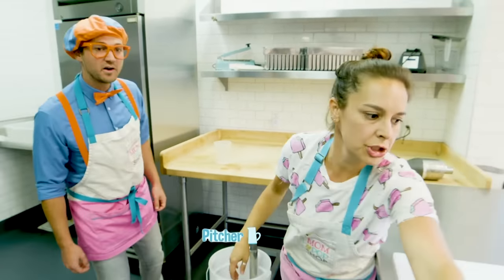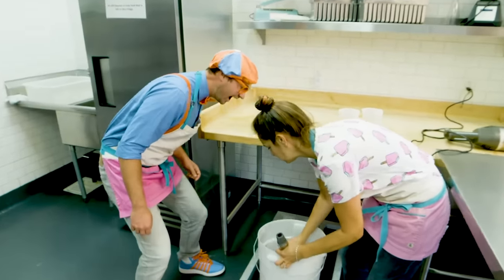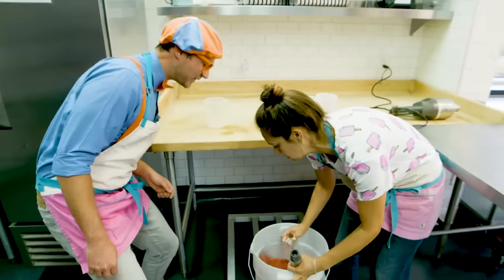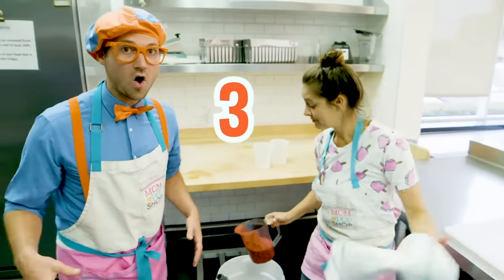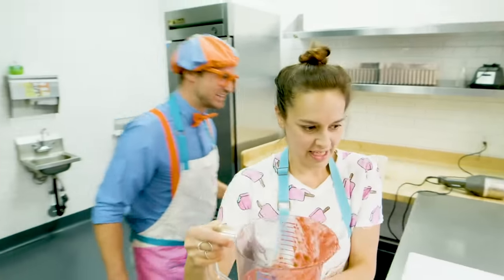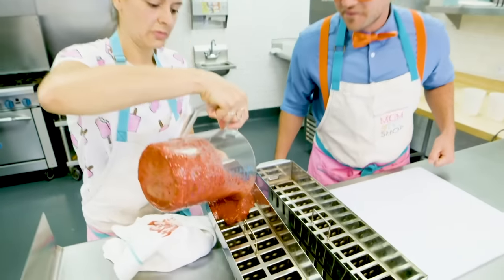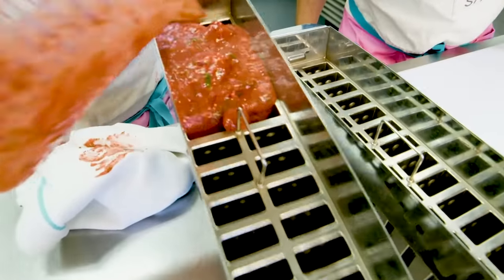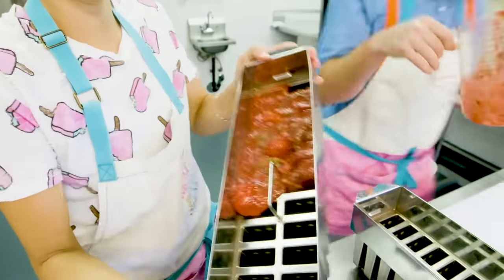And I'm gonna get my trusty pitcher. Ooh. All right. So it's basically three ingredients all blended up to make one yummy tasting liquid. So now what we're gonna do is we're gonna pour it in. Oh. And then you kind of just have to feed it through. Shake it around. Yeah. May I? Of course. Okay.